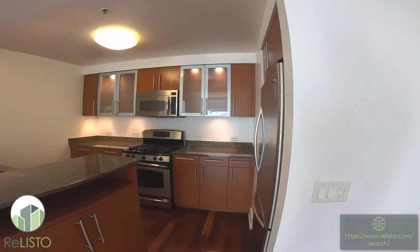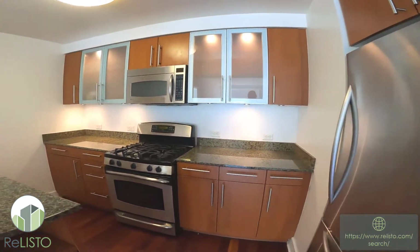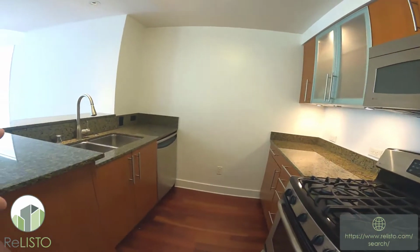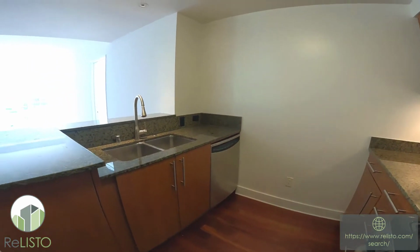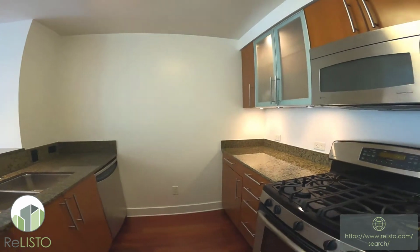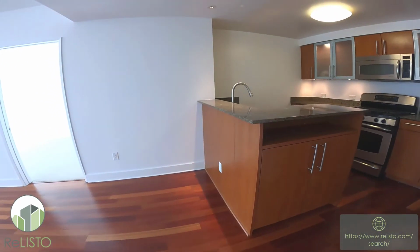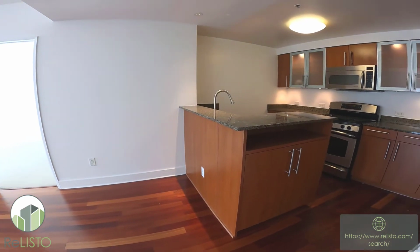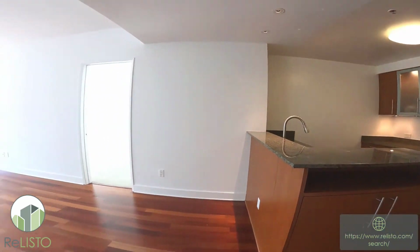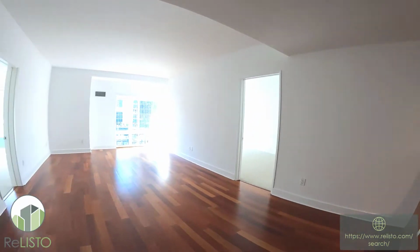So lots of counter space, stainless refrigerator, appliances, gas range, and then of course you have dishwasher and double sink garbage disposal. So you have also here bar stool, bar seating, which makes it really nice if you want to entertain and have friends over. There's accent lighting just on top there.